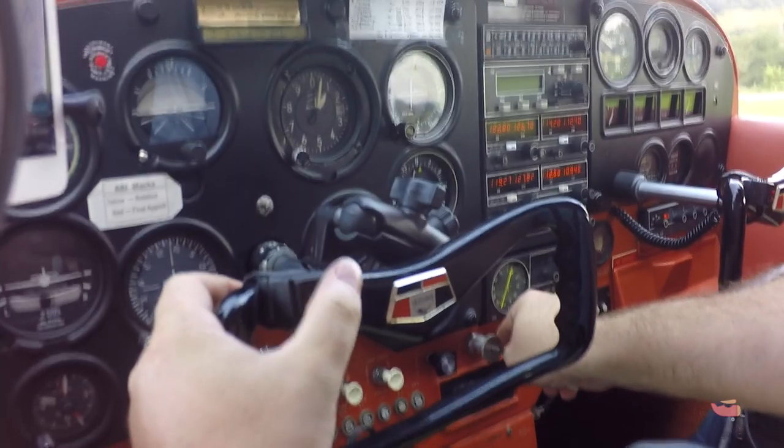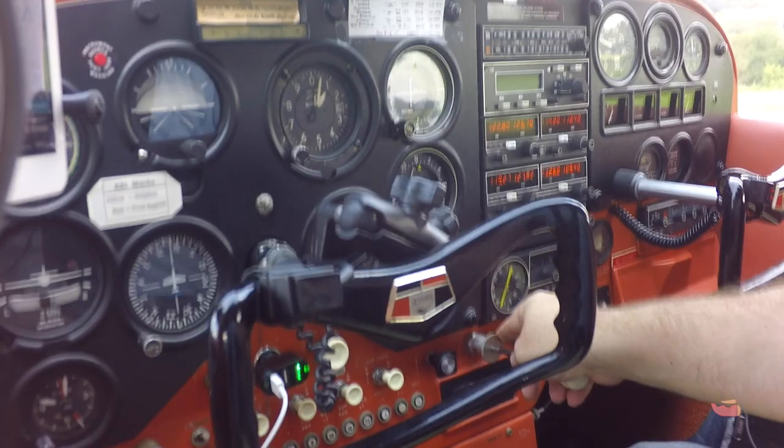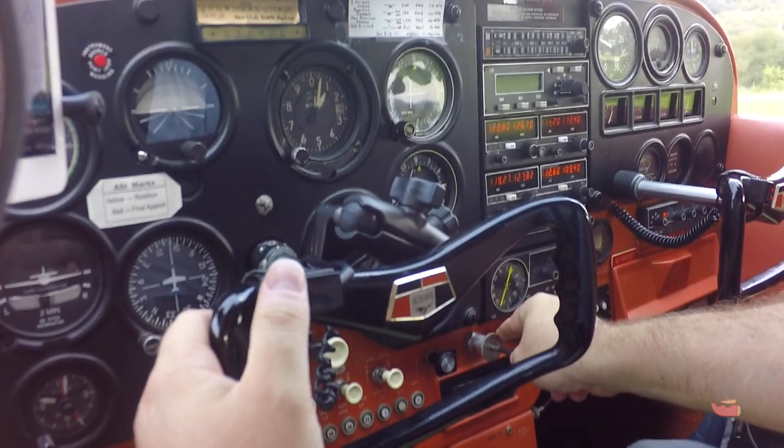All right. Fairmont traffic, Skyhawk 385 to Lima is taking runway 23 for departure. Which way are we going? We'll depart to the east or west this time. Probably should take the brake off. Yeah, that'll help us go a little bit better. Brakes released. Everything set. Here we go.